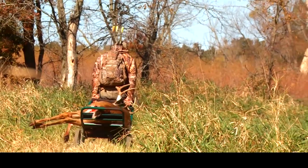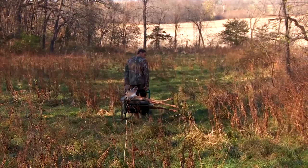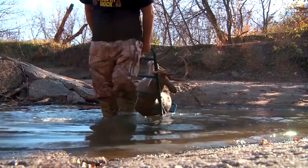Sometimes you've got to go deep into public land to find mature bucks. The only problem is getting them out. We used our Cabela's Deluxe game cart in some rough terrain this season, and it stood up to the punishment.